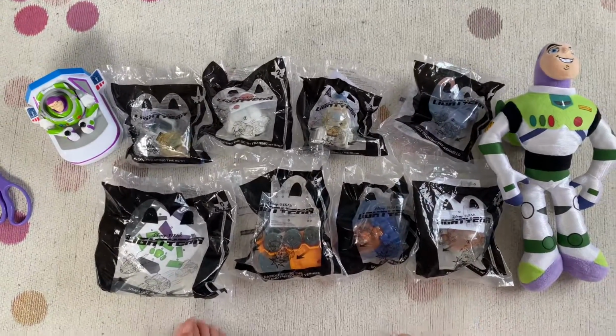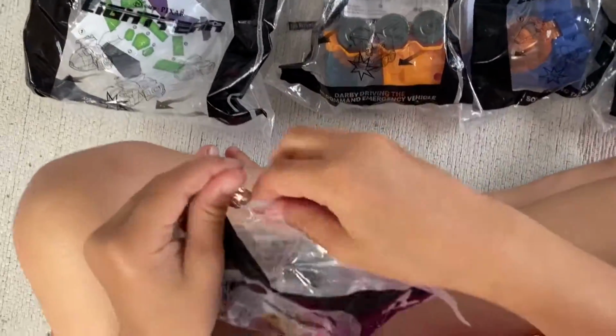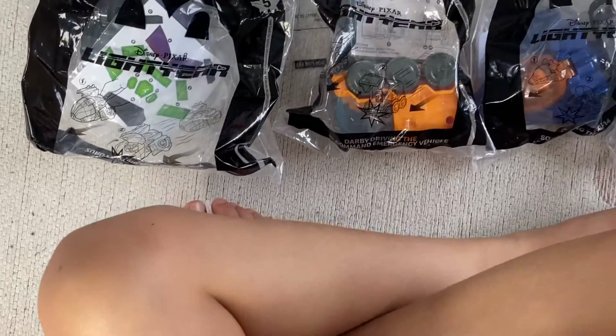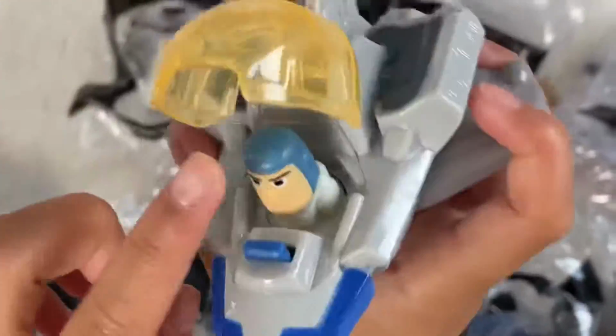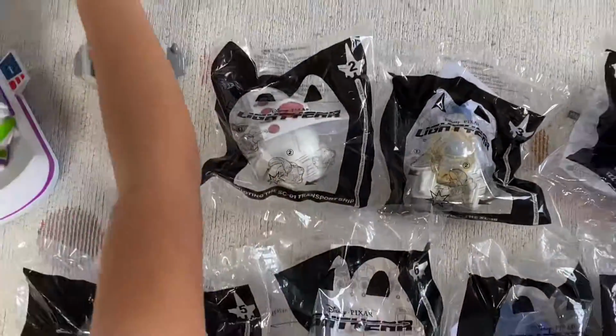We're gonna open the Lightyear toys, and we're gonna start with number one. Here's number one, and it's Lightyear. And we can open this by this. And look at his face. Now let's close it. Now that is number one.